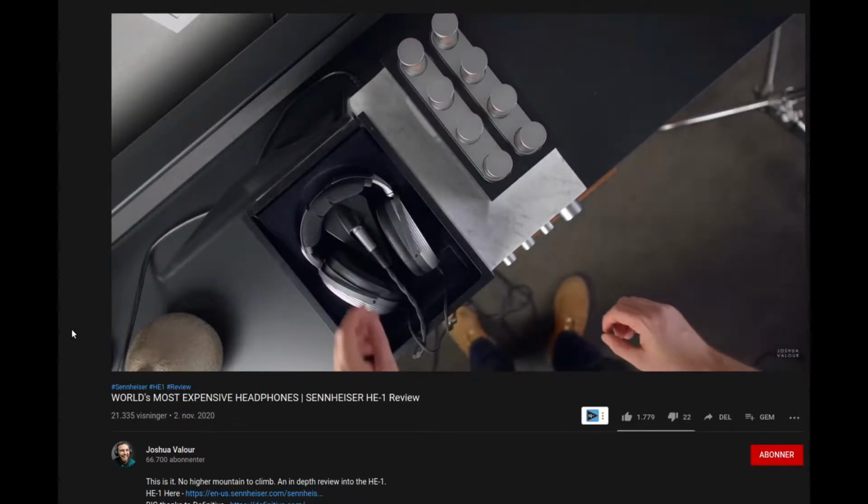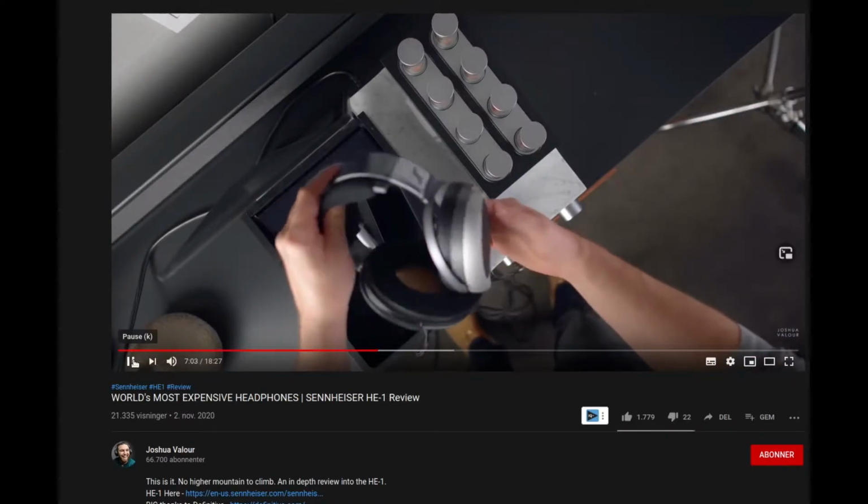Okay, so the sound signature. This is a beautiful sounding headphone. And I say the word beautiful over any other word, I think. I'm not gonna say technical headphone. I'm not gonna say a clinical headphone. I'm not gonna say X, Y, or Z. It is a beautiful sounding headphone.